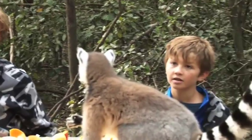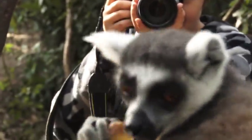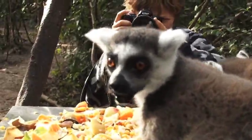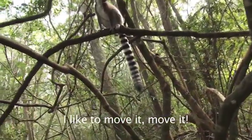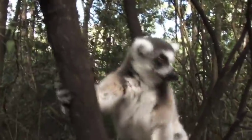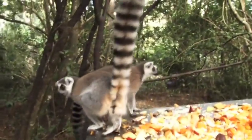Endangered ring-tailed lemurs are native to Madagascar, where their natural forest is quickly disappearing. Most kids know them as the fun-loving party bunch from the movie Madagascar. A little move, move, a little move, move. They eat fruit, bark, and sap, and it looks like it's feeding time. They come down from the trees to a feeding platform where the kids get to watch them up close.